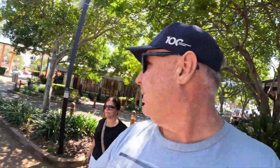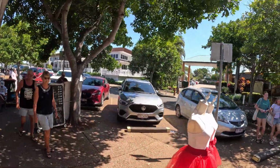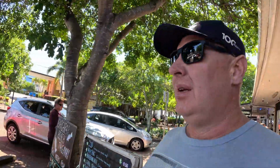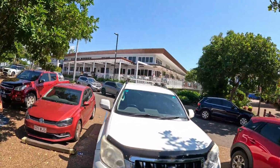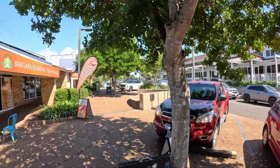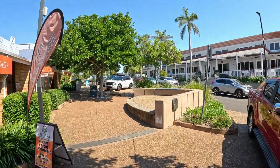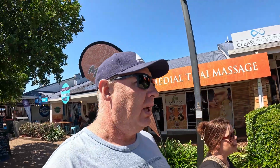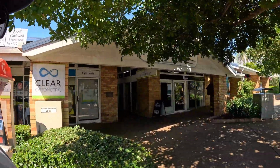There's a fish shop here, we'll probably give this a go. Oh, look at the beach hotel. Have a look at this Bargara Beach Hotel. Look at that. I think I'm pretty keen just for some fish and chips, yeah? Alright. Okay, we might just show you to the corner, then you can see the main street.